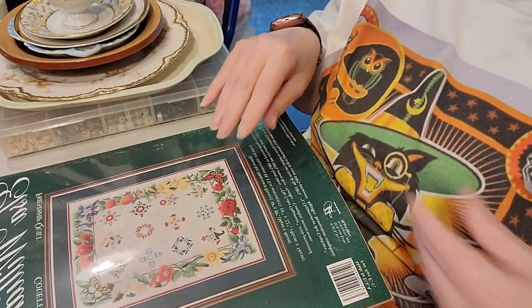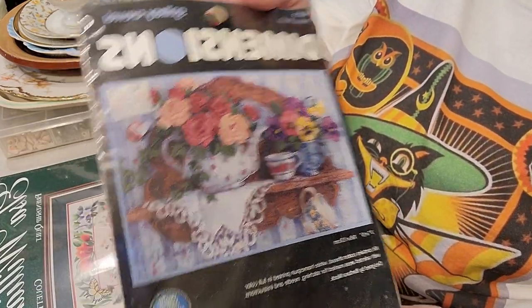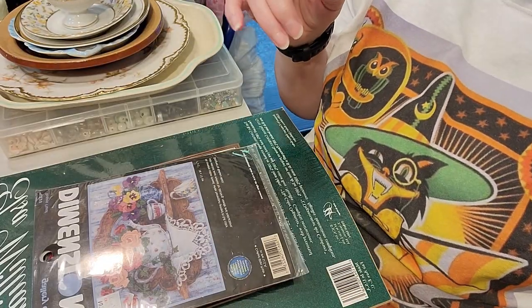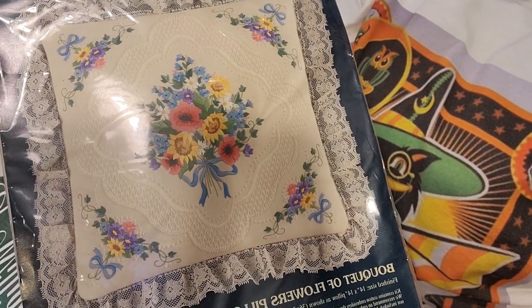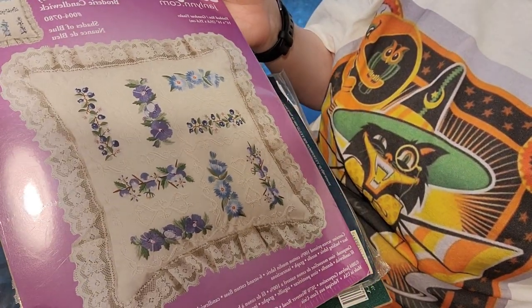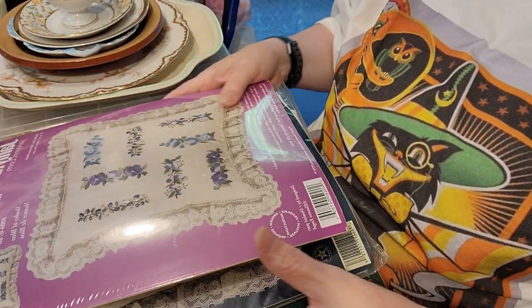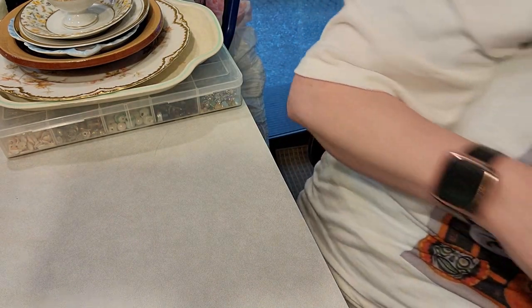Again, sealed. This is another sealed one. It is Dimensions, little pansies. Everything is right there. Sunset, a pillow, bouquet of flowers, sealed. This one is also another pillow, sealed. Okay, so those are, let's see, let's put those right there.